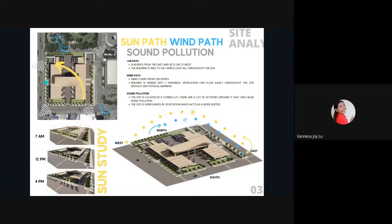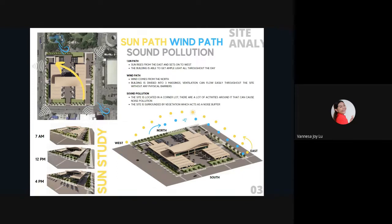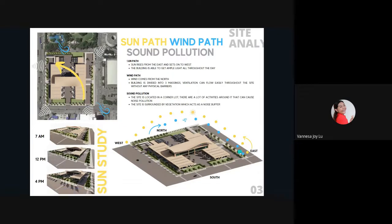I analyzed the sun path and wind path, and using Enscape, I was able to see the shadows or how the sun moved throughout my structure. So at 7 a.m., then 12 p.m., and then by 4 p.m. With this structure in the middle, the sun can freely access this whole space here. So there's natural sunlight from there, from here to there.